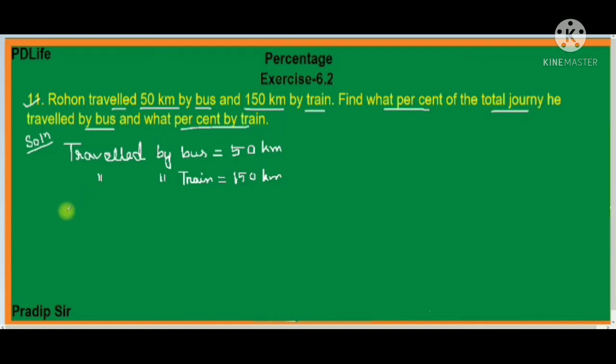Now next, the total journey. Therefore the total journey by both bus and train will be 50 kilometers plus 150 kilometers, which will be 200 kilometers, right? So the total journey will be 200 kilometers.